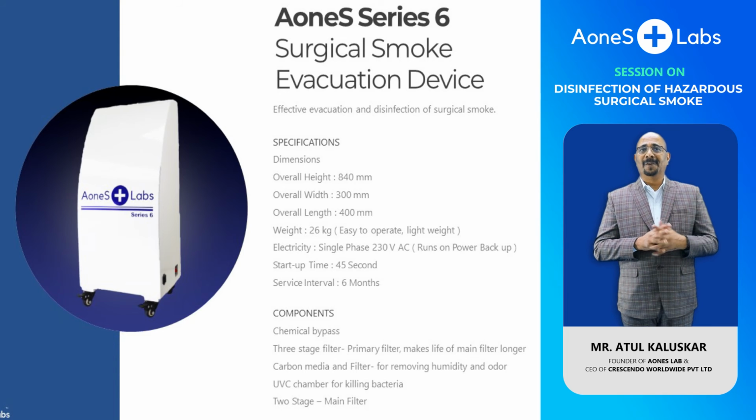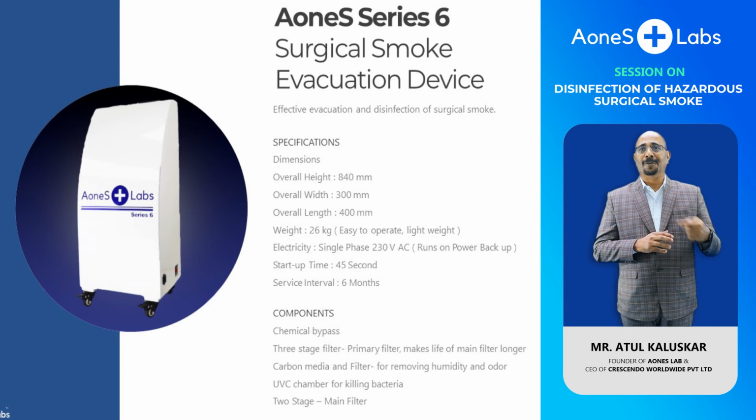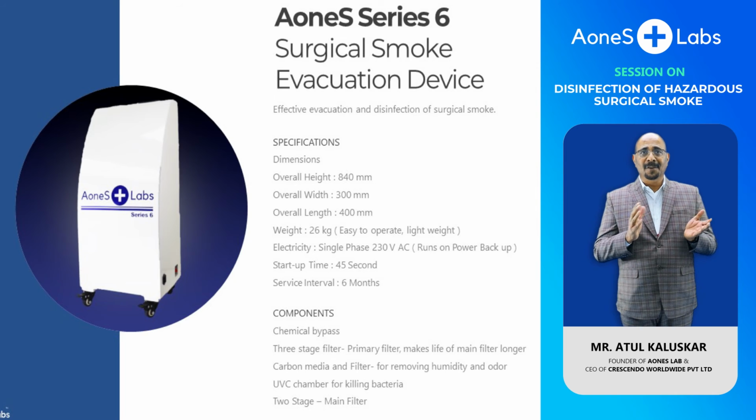The problem is the replacement cost of the filters, which one needs to replace every 40 to 60 hours. The average price ranges between 35 to 60,000 rupees for a set of filters. So, typically it costs about 900 to 1,200 rupees per surgery. And from the Indian perspective, this is a very, very high cost.